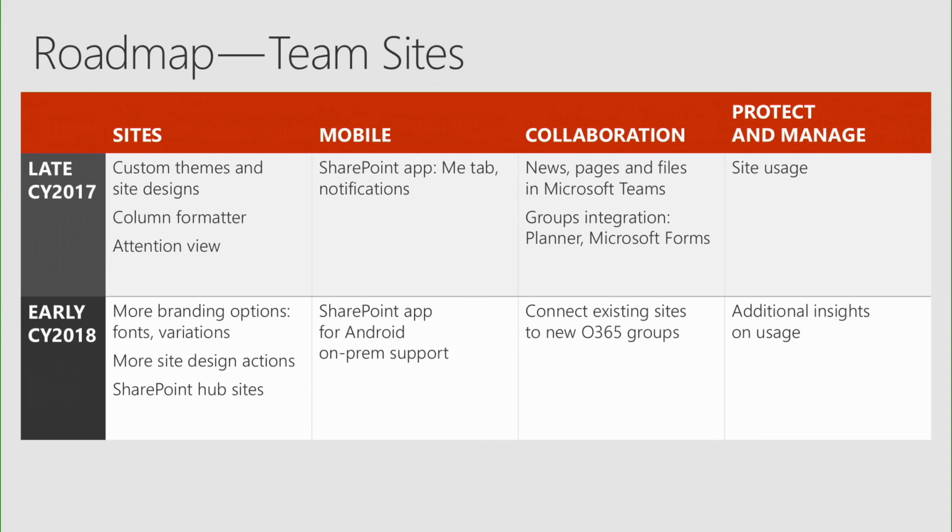Some of the things that we're working on, if you've been using SharePoint for a while, is bringing the ability to connect an existing site to a new Office 365 group that makes the site more modern and gives really the experience of what I demoed today. It's a reality that a lot of these sites have been in existence for years, and if you want to bring those into a more connected and much more modern experience.